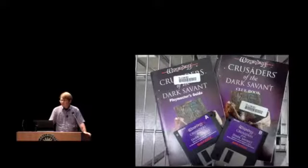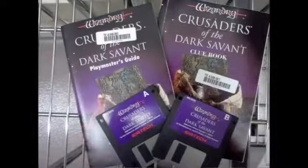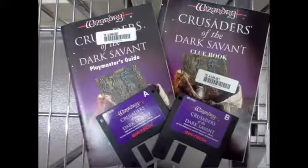Here's just another example. This is Crusaders of the Dark Savant. We do have some floppy games, not a lot. Probably the oldest game we have in our collection currently from Copyright is from 1990, and so it's mainly CD-ROMs. There's a few floppy games that come through.